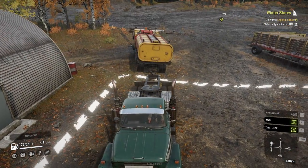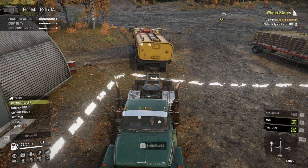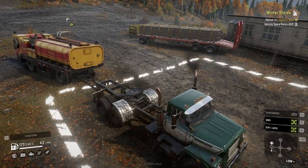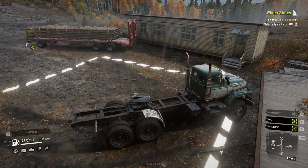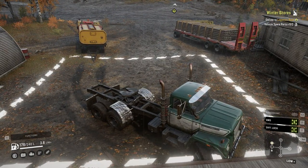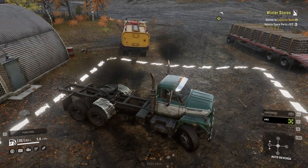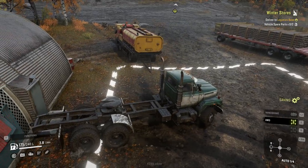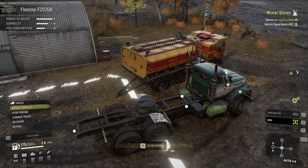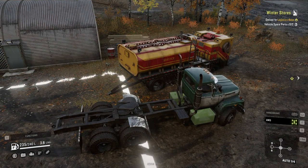Again, it doesn't go like bling or something, and you don't really know if you did it. The only way we actually know that we successfully did this was because at the top there, in the tracker, the objective went away, which is annoying. I really would have liked to have a notice. Now, given that we did complete this and the service truck is here, let's refuel. Let's just refuel off of it, why not?